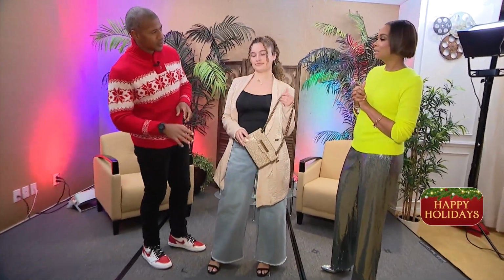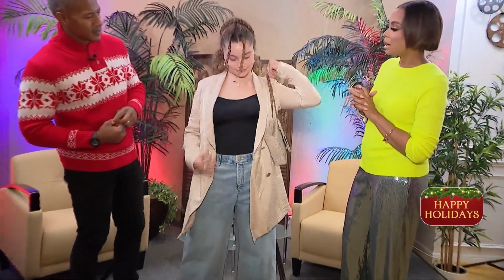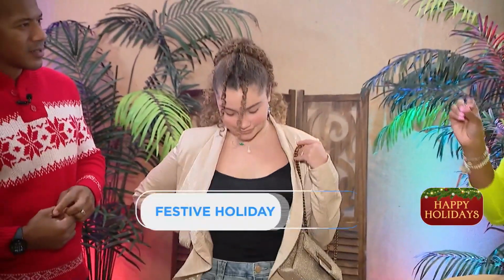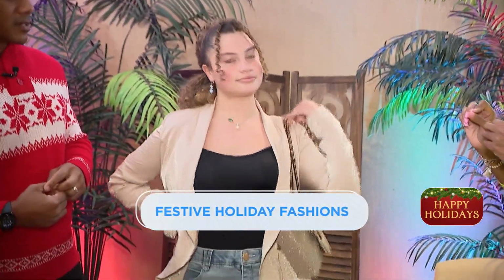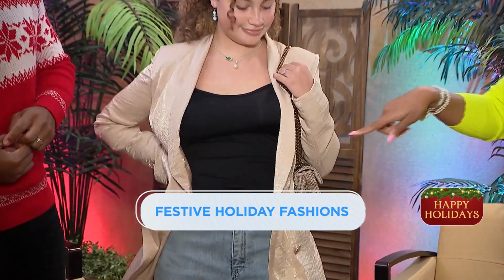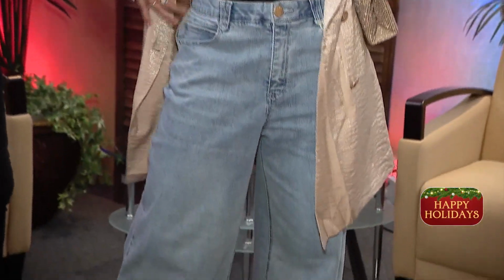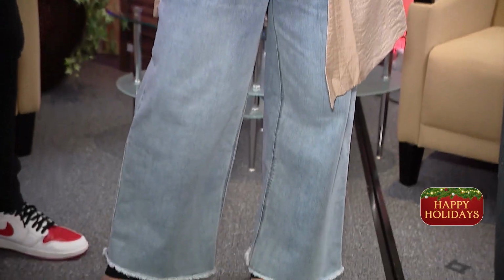Now, where would you wear this to? So this is your typical holiday event with your friends, like going out. It's casual and it also gives a little bit of formality at the same time. So the jacket can also be worn as a blazer dress. This is the casual look. You can button it and close it, wear a pair of tights underneath it, and that will be your formal look. So this is very versatile.